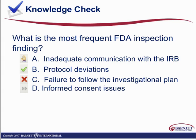Okay, so just a little knowledge check for you. If you can just chat in your answer, A, B, C, or D, what is the most frequent FDA inspection finding, based upon what I just showed you? And all you have to do is type in the letter in your chat panel.